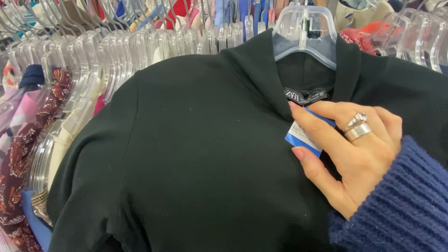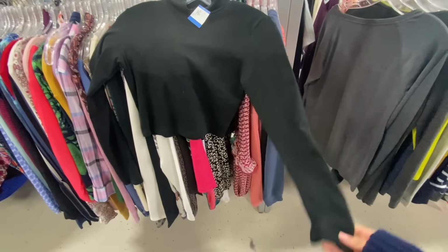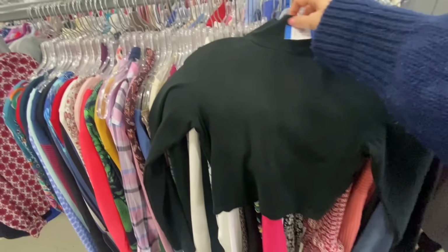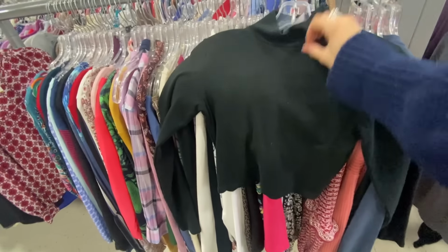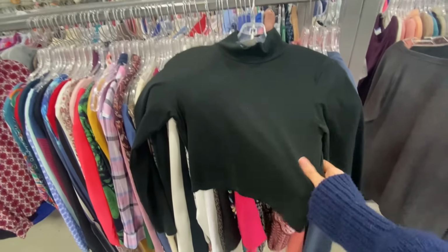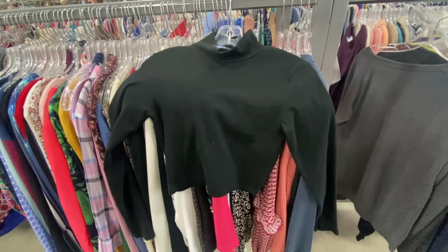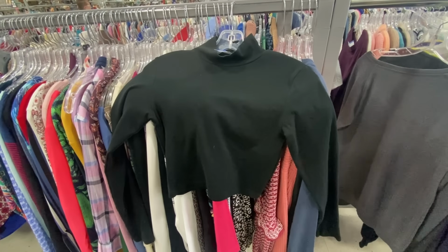Next, this little Zara crop top. Now, I haven't been wearing super crop tops very much recently, but I love the idea of a long sleeve like this with the turtleneck layered under a button down for this fall. So it doesn't really matter that it's cropped because you get covered by the button down, and this top is the perfect fit for that.